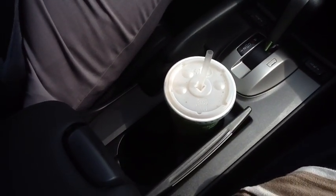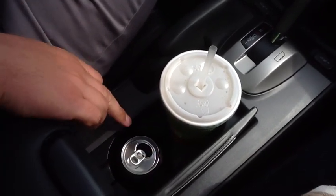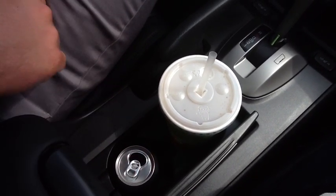The other thing that it'll fit, and this is key, it'll fit a can in the same cup holder. And that can, for those of you that are sort of OCD about sounds like me, that thing doesn't rattle around in there. It keeps it nice and secure.